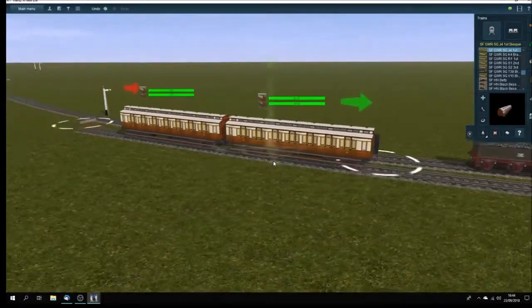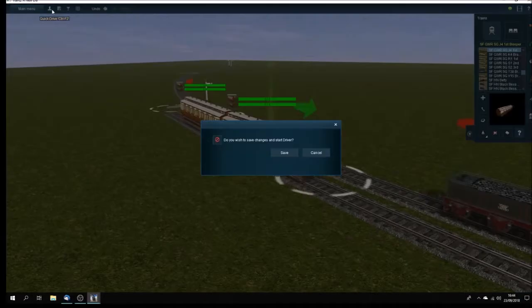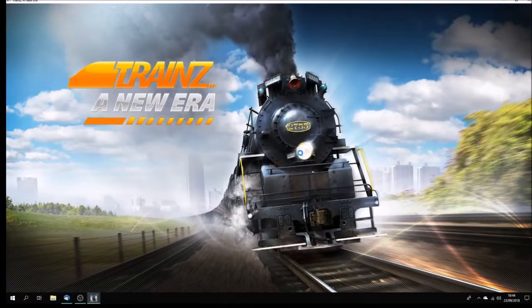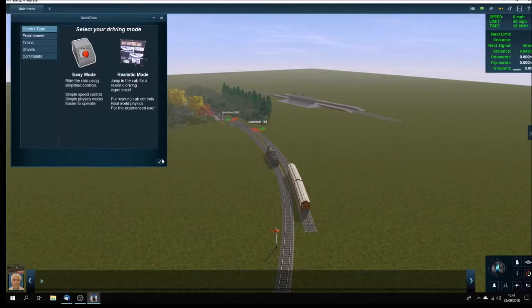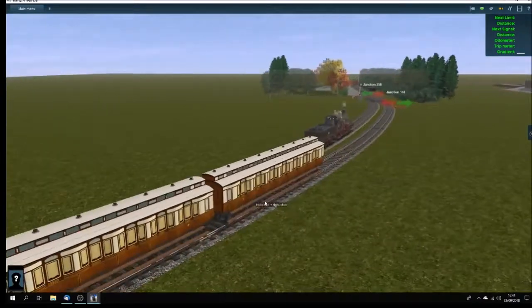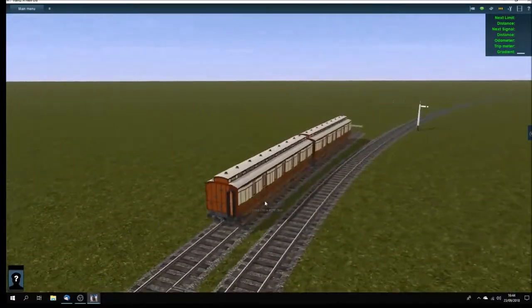So there we are. That's a little J4 first class sleeper. Let's have a quick look. Let's have a quick drive in, not a quick drive, just to look at it without all of the surveyor stuff on. So that's what they look like in the flesh, as it were, with the corridor connections added.